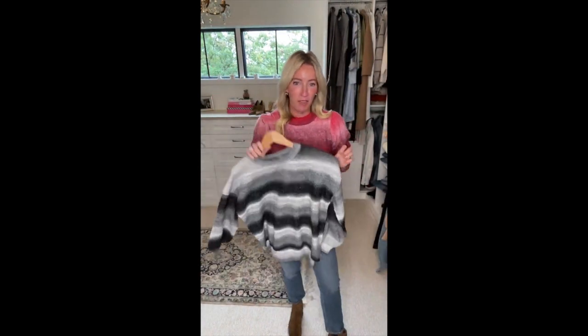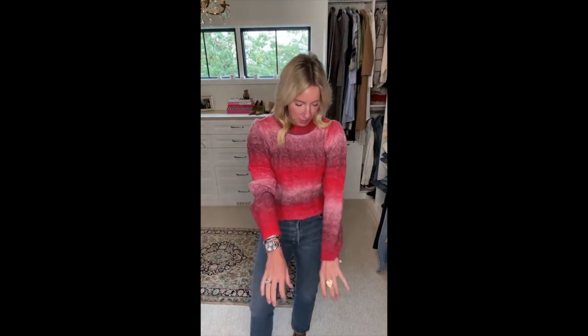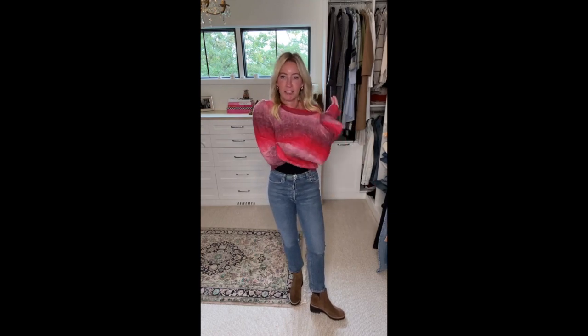Now, different fit on this guy, and I want to show you what this looks like. So from this Jamieson perspective, I'm just going to pull the sleeves down so you can see. Really fun cable here, little bit of that volume on the sleeve, more of a hip length. I did a half tuck, but that crew neck silhouette.